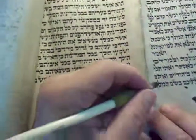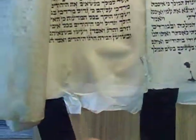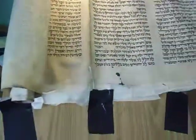And with that, I have just finished this Megillah. Now let me qualify that. I haven't completely finished it, but this is the really rough part where I had to rewrite everything, going over the faded, discolored letters. I had to do 7 columns. Let me show you all the columns I had to do.